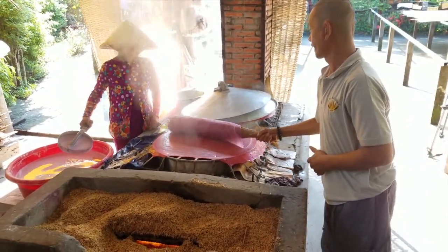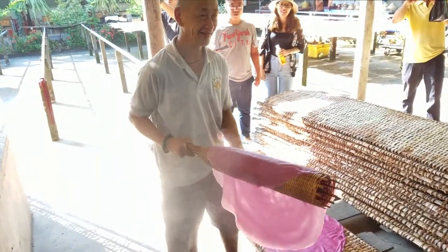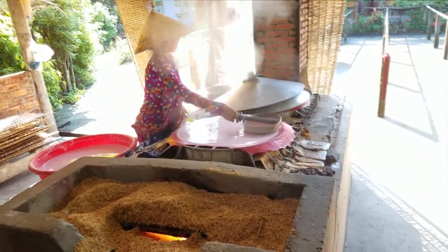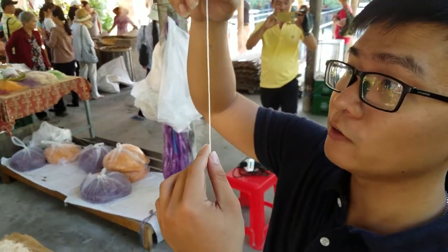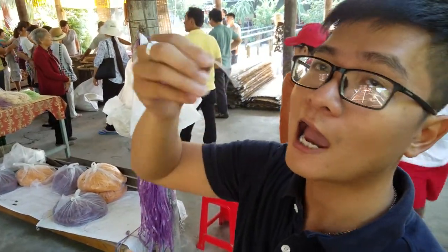Make fast motion, before it's getting cool. Yeah, before getting cool, you make it happen fast. Okay. From the front, you cannot see through from the other side. So you can see right through that. That's the clear one. You can see right through that, and also it's really chewy. Okay, I eat raw.